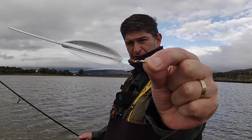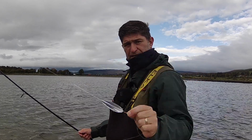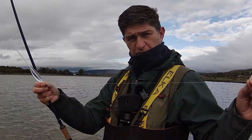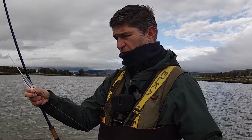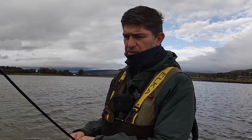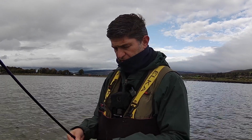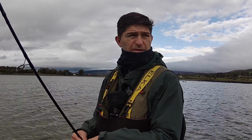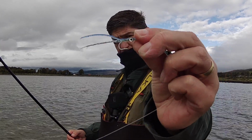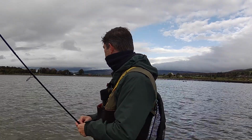That goes to a little rubber bead onto a size 6 swivel, and then I have approximately 8 foot of 8 or 10 pound fluorocarbon. I like to fish a long leader just to keep it away from the Bombarda, especially when you work it near the surface. And at the moment, to start off with, I've got a little homemade bait fish pattern representing a sand eel, I suppose. We'll see how that goes.